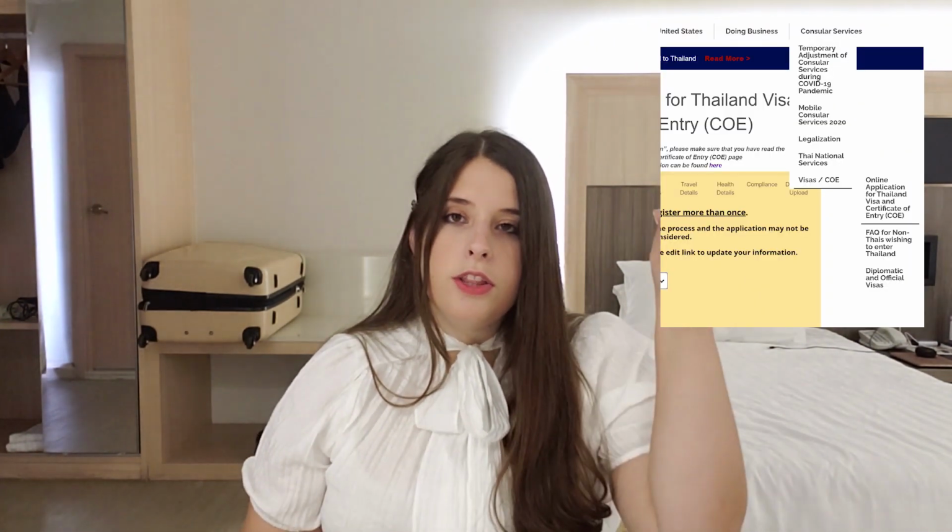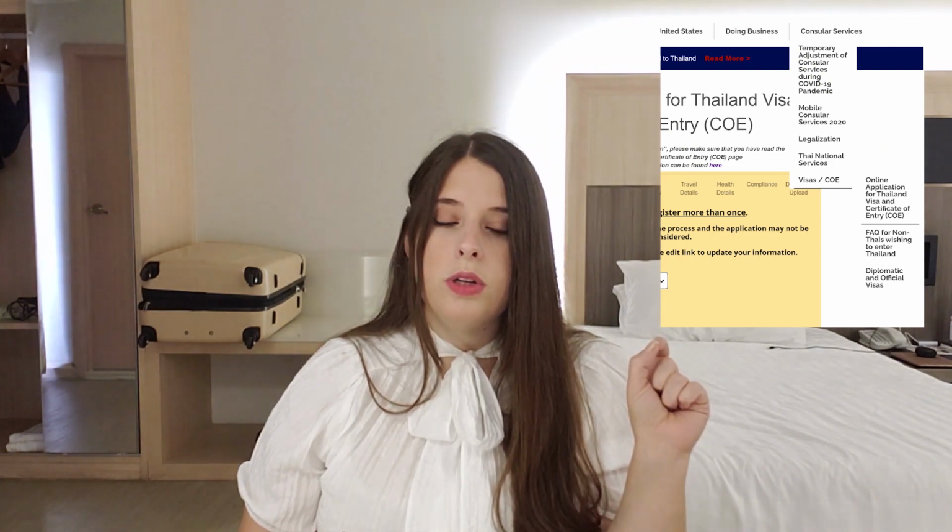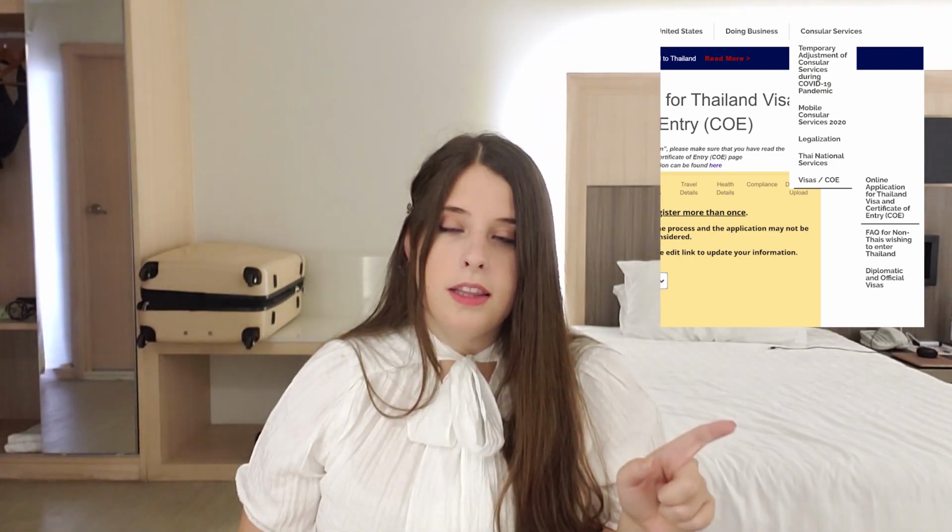And then for your COE, you'll have to upload a bunch of documents onto the website. So when you go to the Thai embassy under consular services, there'll be a drop-down menu that says visas and COE. So you are going to want to click on that and go through all of the pages, uploading all of your information.